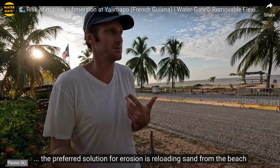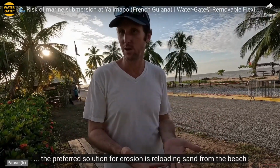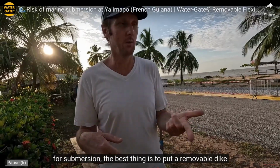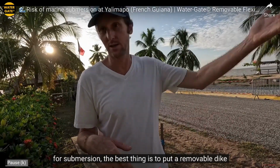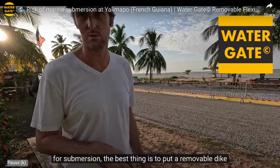The preferred solution, more or less, was to say that for erosion, the best thing is to replenish the beach with sand, which will buy you time in case of severe erosion. For flooding, the best thing is to put in a removable seawall. A removable seawall.